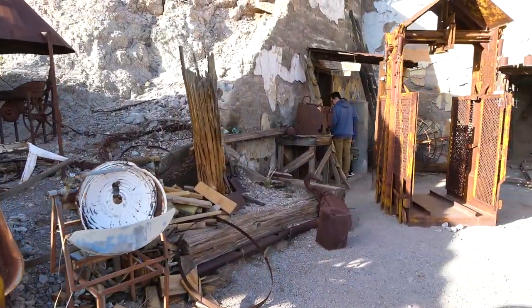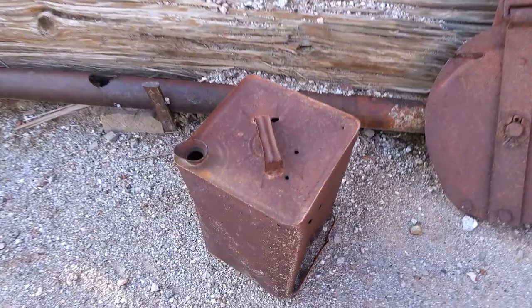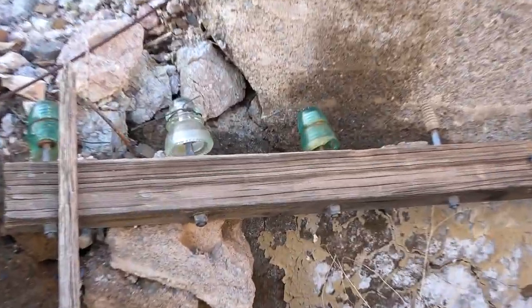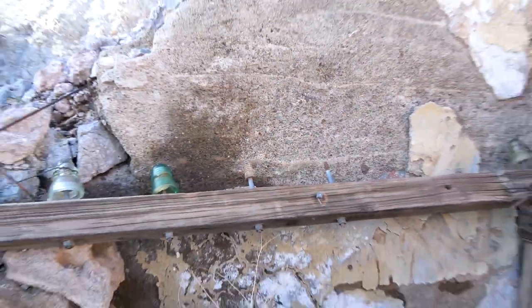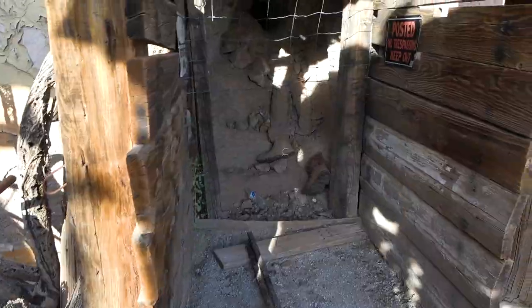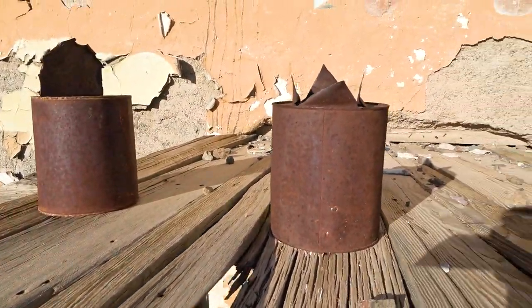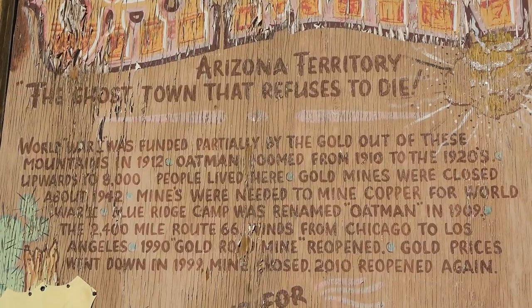So I guess you can go into the mine shaft over to my right. We'll get there in a second. Oh, we actually find buckets just like that out in the desert. And this looks like an old telegraph line with the glass insulators and the wood. That's actually really cool. Look at that. This says it was the sheriff's room, I guess. There's an old fire hose reel there. There's an old prospect. Old cans up top. The ghost town that refuses to die. There's some information.